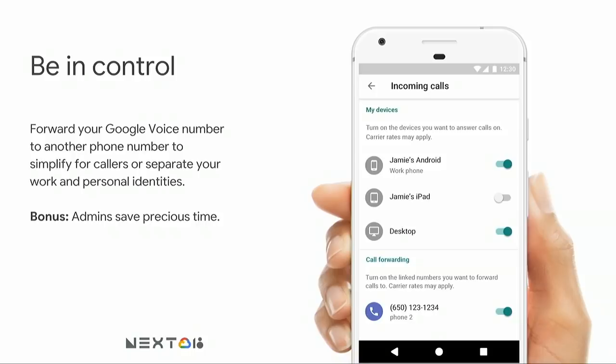Voice puts users in control to let them customize and tailor the product to suit their needs. For example, they can choose which devices to ring when they get incoming calls. They can even have calls sent to other phone numbers, such as their home numbers. And the underlying point here is that customizing a product is only truly possible by the users that use them. And IT admins can benefit from features like this to save time. We all know that IT resources at big organizations are in short supply.